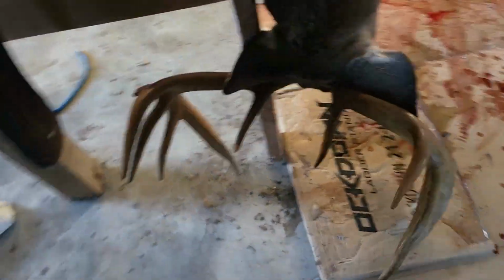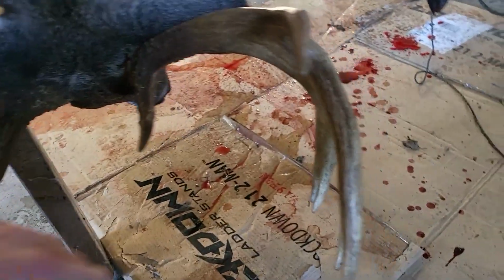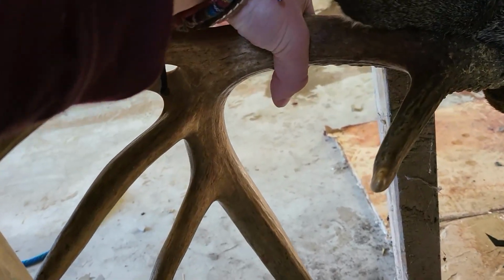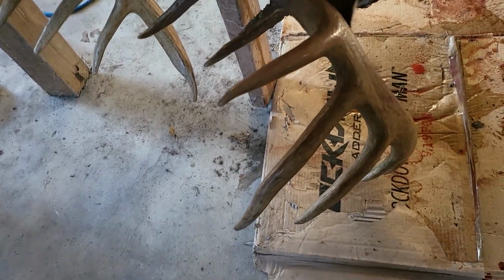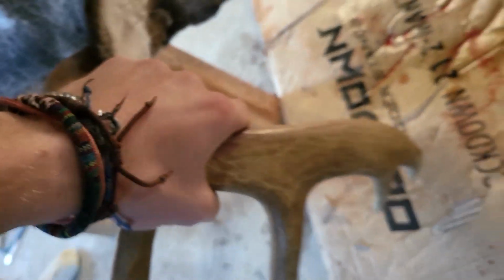So fun. But what I want to show you guys was a look at this monster deer that my uncle shot yesterday. Really the buck of a lifetime. Let me show you how big this thing is, guys. This thing is incredibly massive. Just the girth on it, like right here above the brow tine, but then it's even that thick up here. Like, oh my god, it's so big. It's hard to even show you guys how big this rack is. It's so thick. That's pretty insane right there.